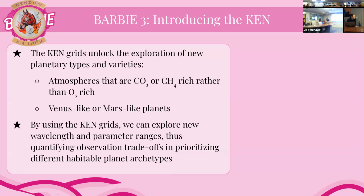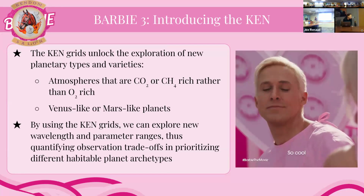So by using the grids, we can explore new planetary types and varieties. So looking at atmospheres that are CO2 or CH4 rich rather than O2 rich, which is what we've been doing, looking at different planetary types like a Venus or Mars-like planet. And so by using these grids, we can explore these new wavelength and parameter ranges and quantify the observation trade-offs as a function of bandpass width, SNR, and wavelength, which is of course so very cool.